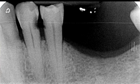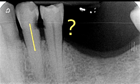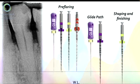Or this case, you see, it's a lower premolar. It seems easy, but it's not, because if you look at the X-ray carefully, you can see that at a certain point, in the middle of the root, the canal just disappears. And if you look closer, you can see that this premolar has two separated roots. So this is a narrow and difficult case because those roots will be extremely thin in diameter, and we do not want to alter that kind of anatomy. We want to preserve as much as possible.